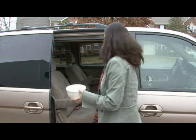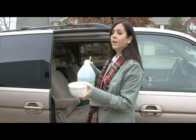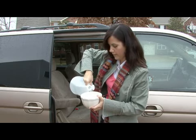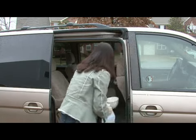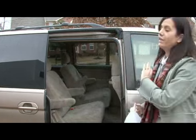grab a bowl and vinegar. It doesn't have to be a large bowl, just a small bowl like this. Fill it about halfway full and set it in your car. Leave it there overnight.